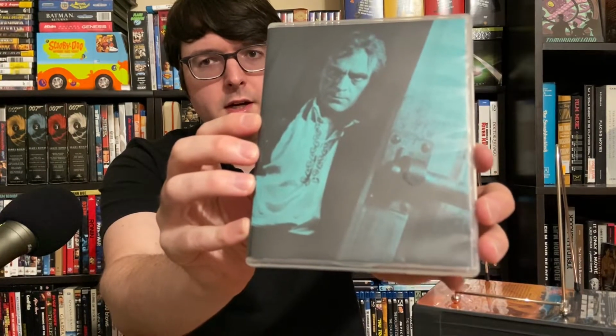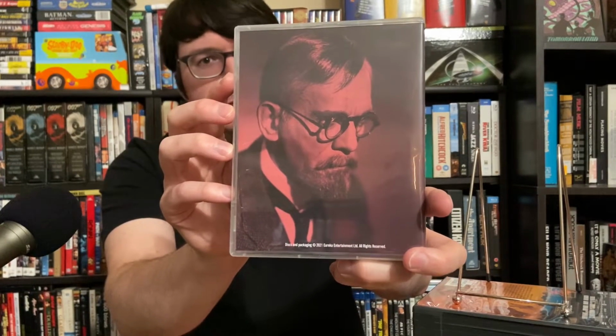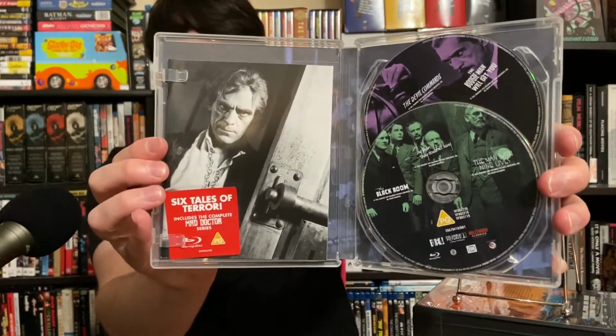Try and get the glare off. This is a wonderful companion piece to their excellent Poe films, starring Bela Lugosi, also some starring Karloff. That limited edition release, which I reviewed on this channel already, this is pretty much the companion piece to that, even though it's Karloff and it's at Columbia instead of Universal. Then the interior, I did save the hype sticker.